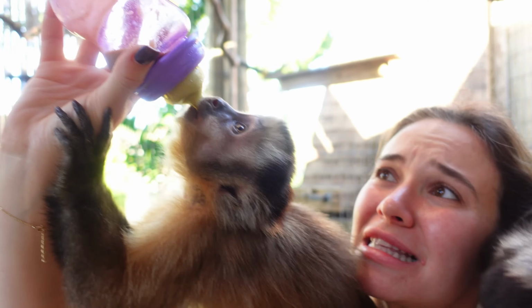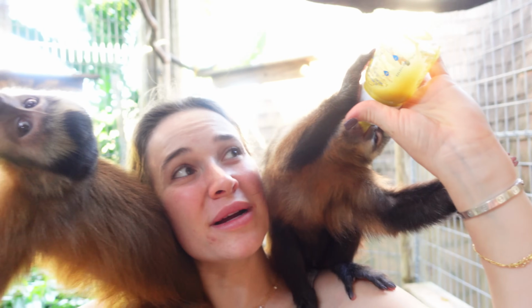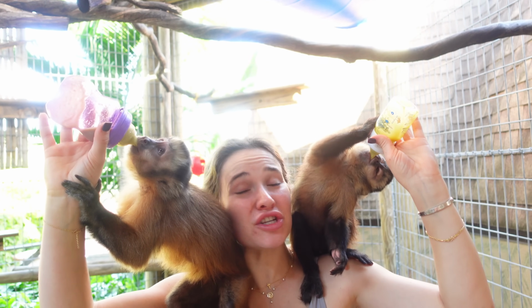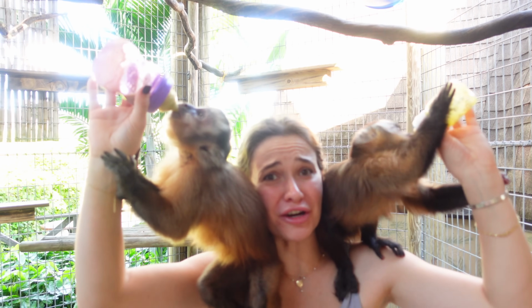I think Theo is literally almost done. She's literally chugging the bottle. But let's see who wins the race. Is Alfie gonna finish first or is Theo? Guys, comment down below which monkey do you think is gonna finish their bottle first.